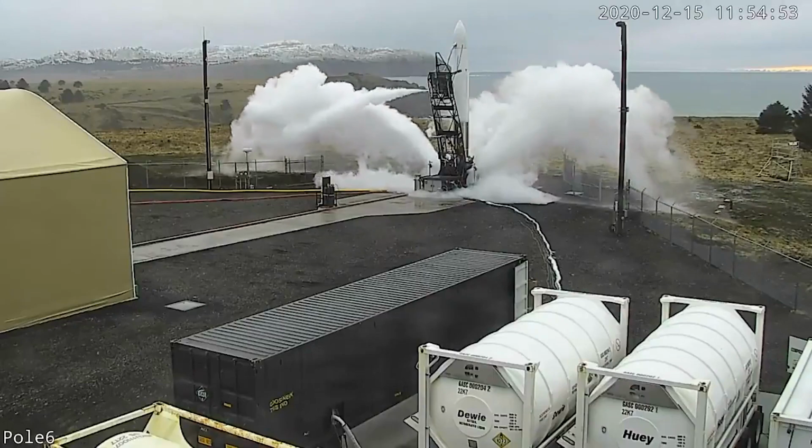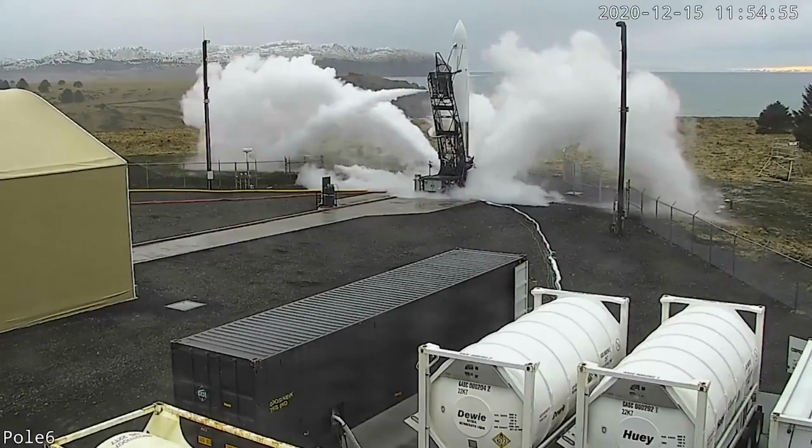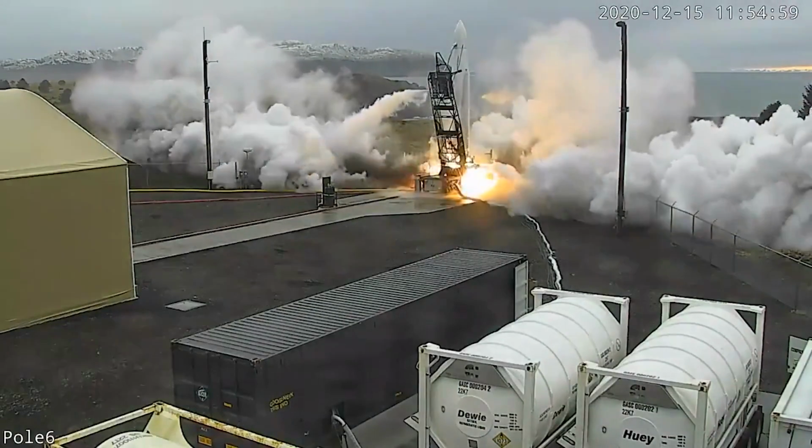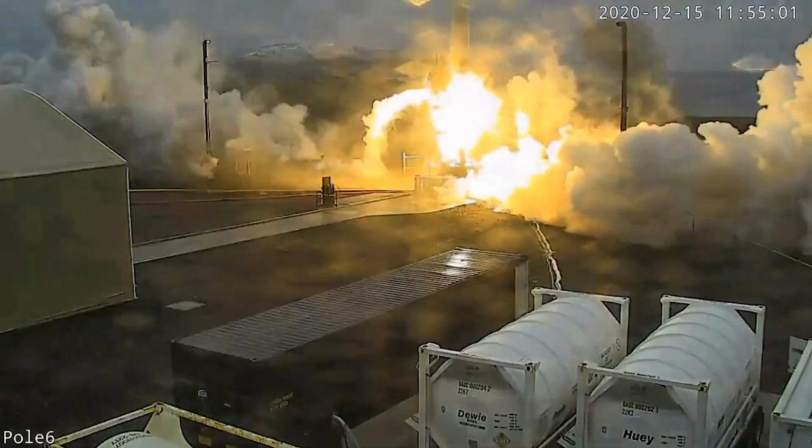Now they shared this footage on Twitter just after the launch, and I'm going to go through it now and analyze what we can see here. Here we can see the water deluge system is firing and the rocket is venting. We can see some liquid oxygen there spilling onto the ground. Then we have the engine ignition and the hold-down clamps will release. The umbilical cords fall away and the rocket ascends.